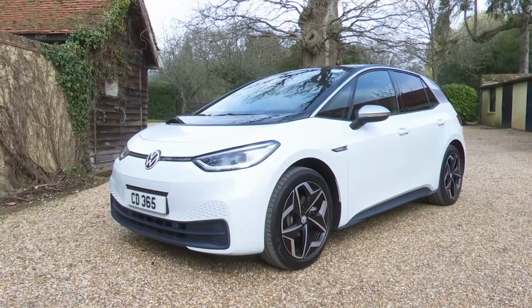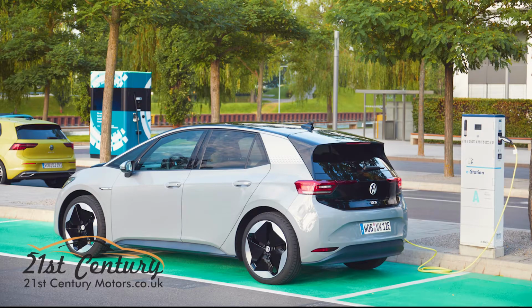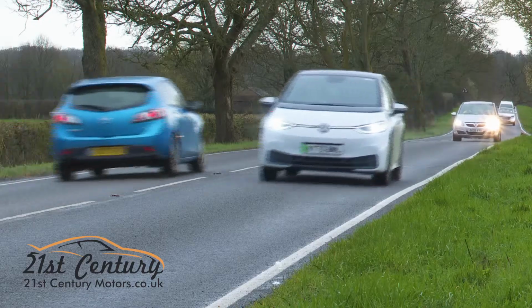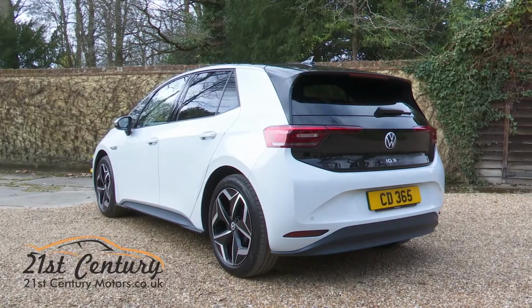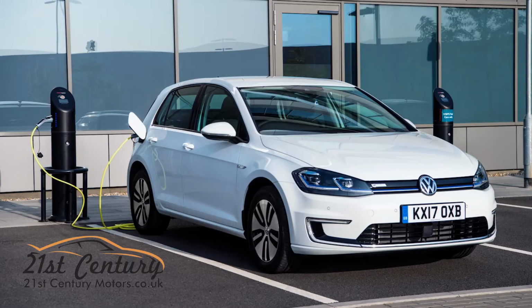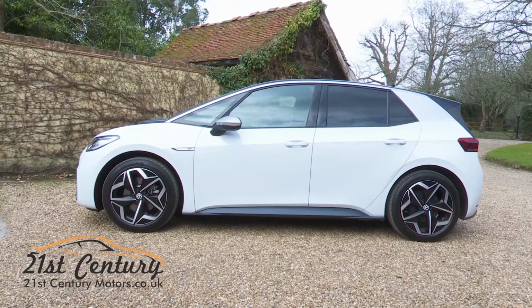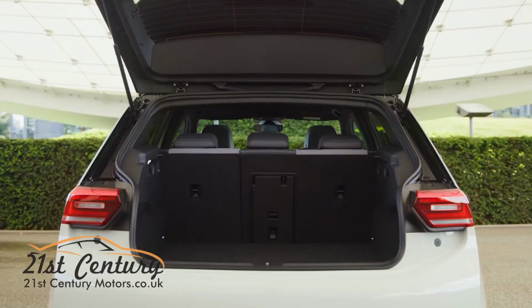The ID3 will change the way you think about Volkswagen, and the brand hopes it'll change the way you think about affordable electric cars. This contender is priced, shaped and designed right for the heart of the family segment of the growing EV sector, and unlike previous battery-powered Volkswagens, it's completely new from the ground up. It's small enough for the city and it's big enough for the family.